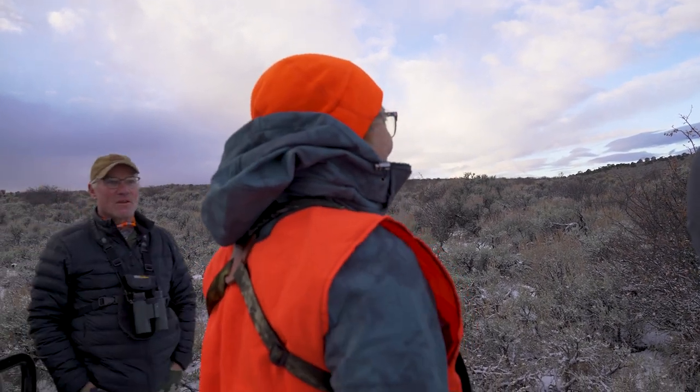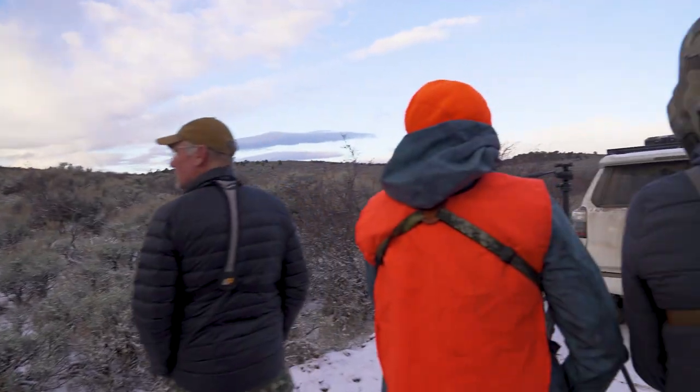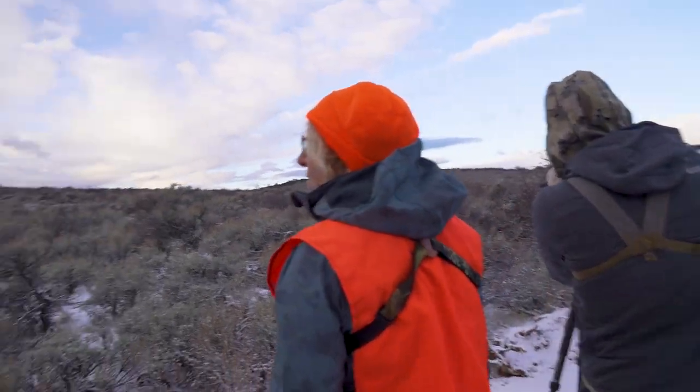Watching us. What do you think? I can't see him. He's going to put the spotter on. I can't tell, but he's sitting there watching us. Okay. Did you get him in the scope?